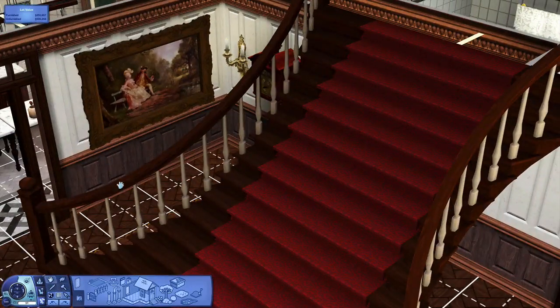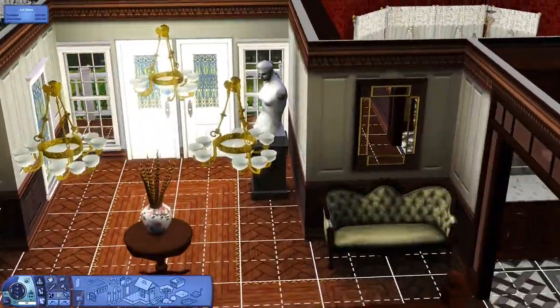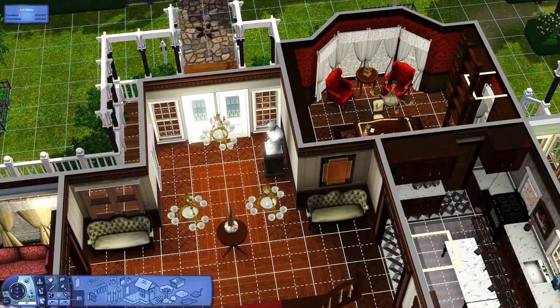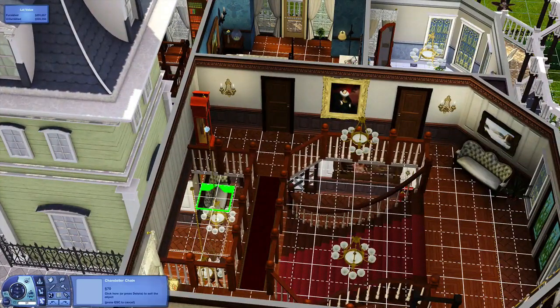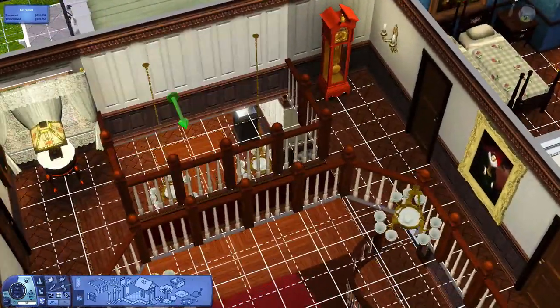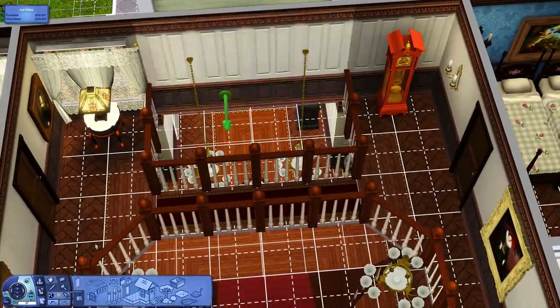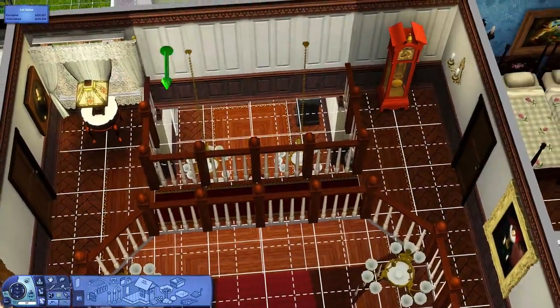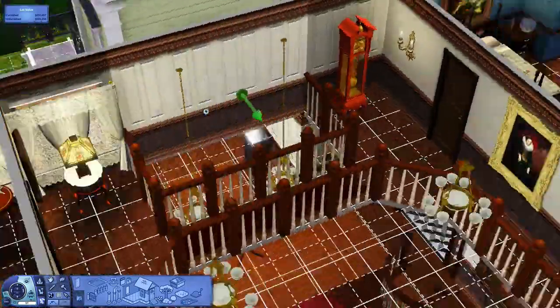There's lots of artwork as well, kind of old style, and really gorgeous doors and windows, and these new chandeliers. The object I'm most excited about in this whole pack is, look at this, these are chandelier chains. I don't know if you watched my Verity build, but I had a chandelier sitting in the middle of the room, and it looked weird because I lowered it using split leveling to get the effect of a chandelier chain. But look, you can actually get them now, which is amazing. I love it.